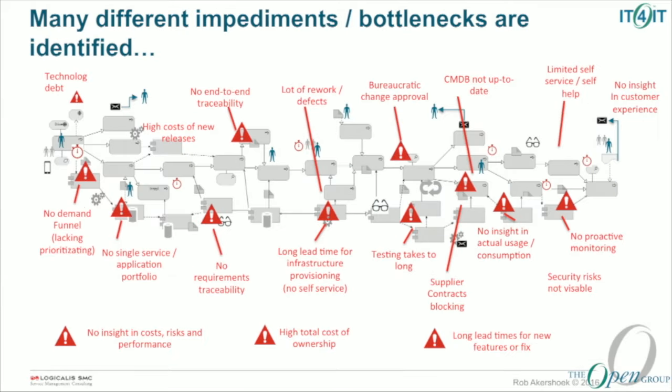Because what is also done typically is that you go through this value chain and you identify impediments, right? That's what the agile and the lean people like to do, identify impediments. And this is an example of typical impediments that most IT organizations face in moving to the DevOps strategy. So they analyze their workflow, and this is where they come up with the typical impediments.